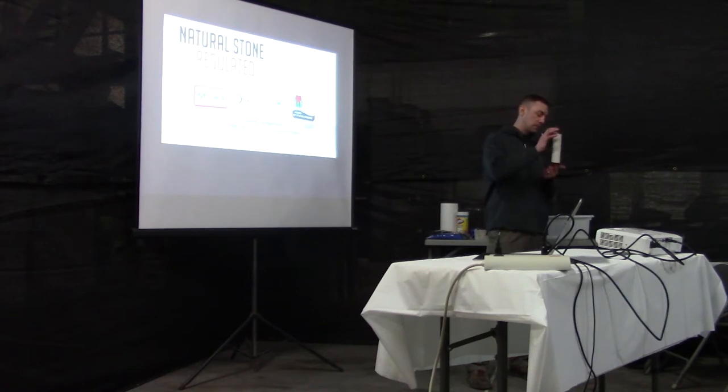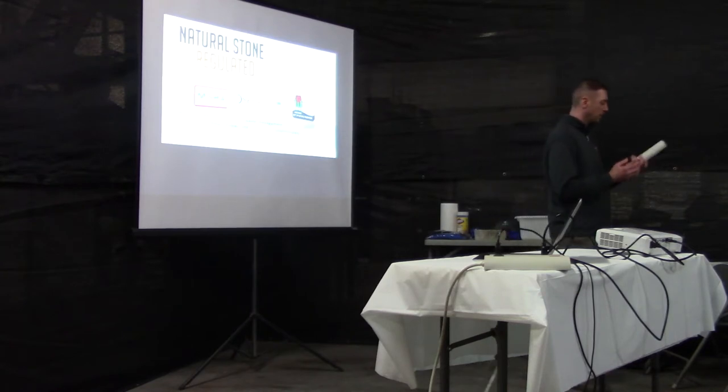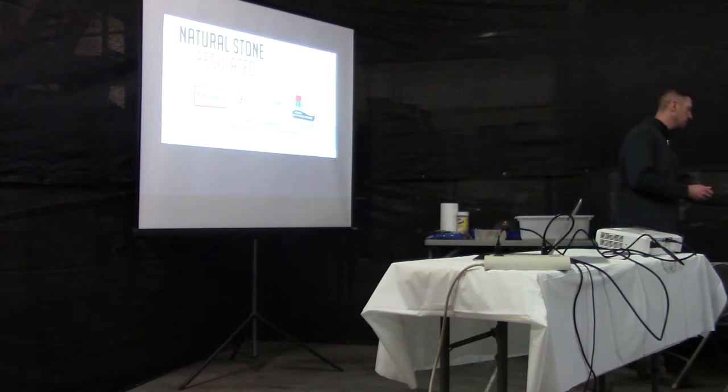This is a sample that's just south of Fond du Lac. So what we look at is the quality of the stone, the color of the stone. Is it going to fit with what we currently have? Is it a good color to work with long term? So I'll hand this around. This is a core sample from just south of Fond du Lac.